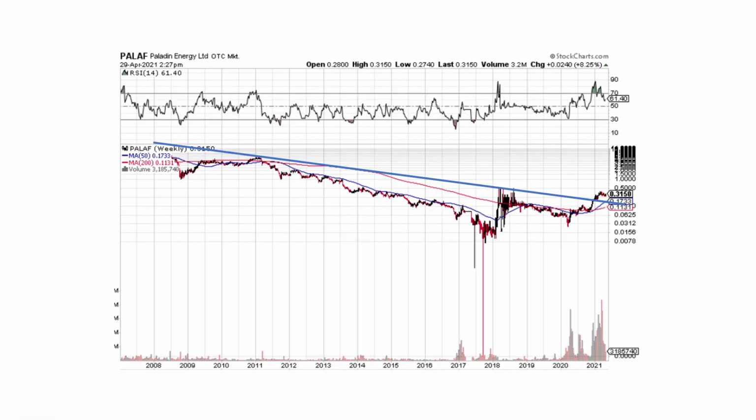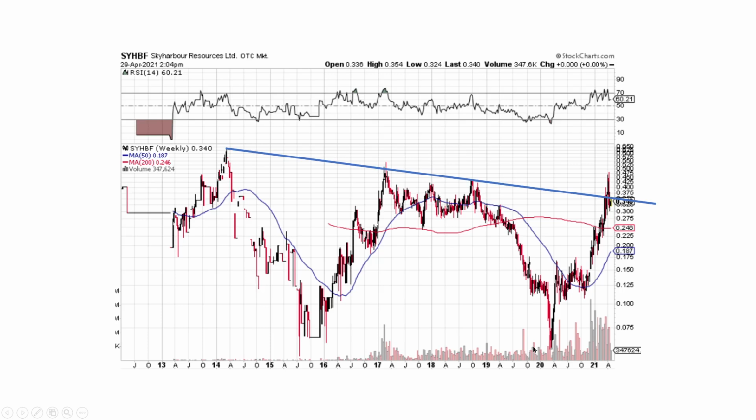Paladin Energy. We got a big old downtrend line here. It broke to the upside, doing the flag pattern just like all the other companies. Massive volume. That volume is huge. So that's good. This is a smaller exploration company, Sky Harbor.